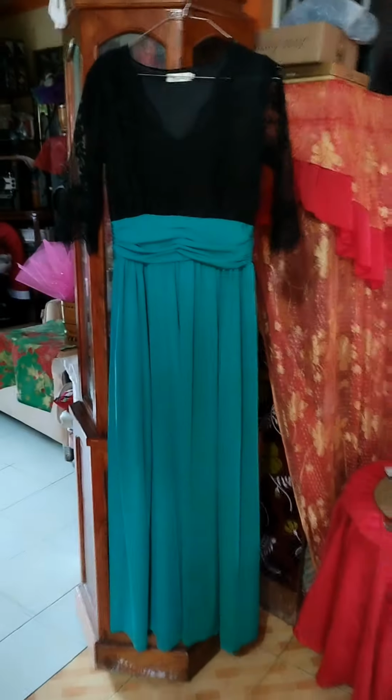Pwede siya sa large frame. Medium to large frame. Carry. 100 pesos only. And the very nice thing here, pwede mo pictorial mo ipakita ang legs. Oh my god, legs. Okay, ana siya ang dating sa gown.